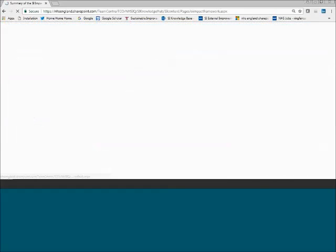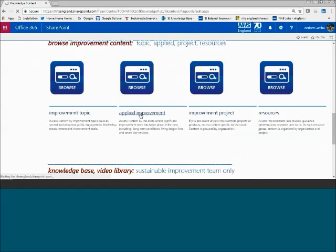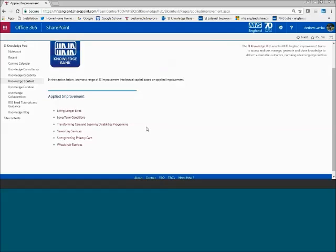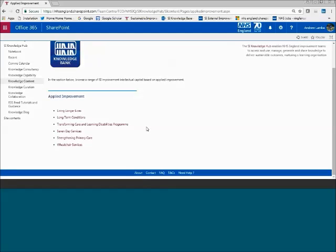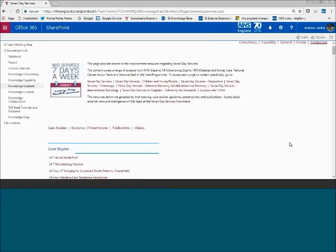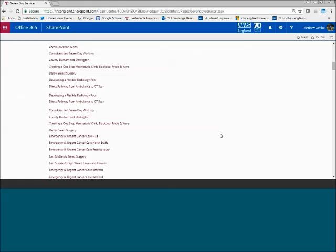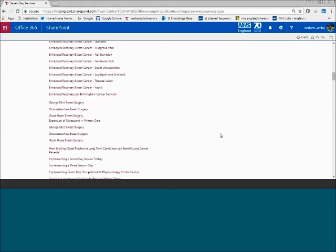Okay, so finally, in terms of content, we have just one more entry point, which is applied improvement. So this is content that relates to the delivery of our large-scale or long-term improvement projects. So you can come here and access, for example, all of our content with respect to 7-day services. So the content here, because it's delivery-focused, is more likely to be case studies, presentations, lessons learned, or evaluations. And as I scroll down, you'll see, at least in the case of 7-day services, we have an awful lot of 7-day services case studies.